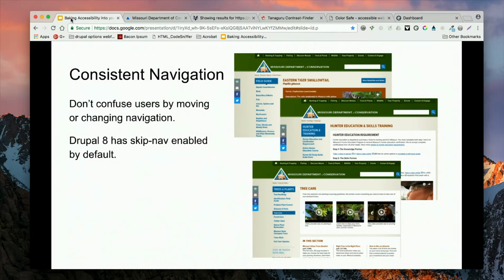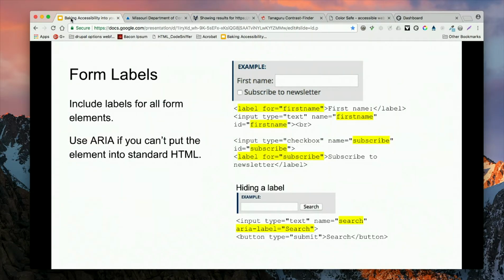Consistent navigation, again, if you're using a theme, not really a problem. The skip nav, I mentioned Drupal 8 has it built in. Form labels. This is another thing, if you're building forms by hand, which why would you now, because you have Drupal, you just need to make sure that they're labeled. Drupal 8 will do this for you automatically. So when you make a content type, when you use entity or web form, it will automatically create a label for you. Make sure that label is visible or available to the user. Don't hide it.